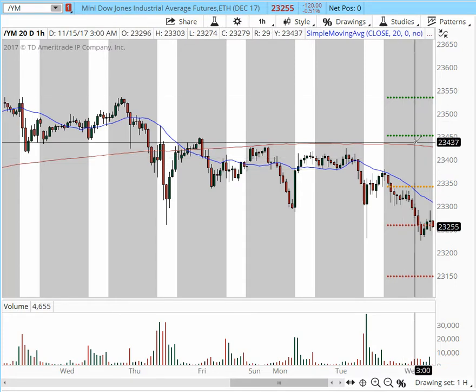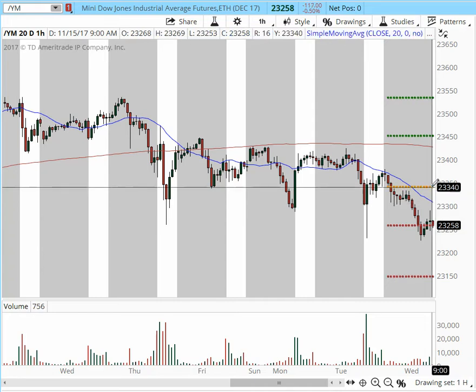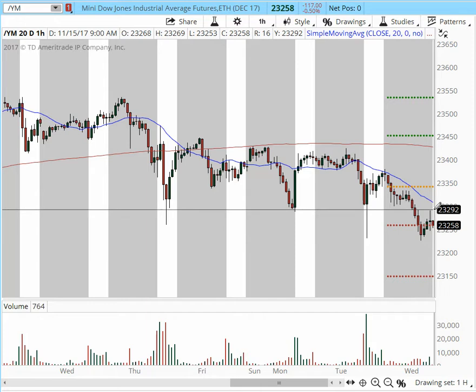We do have a lot of overhead resistance from the 200 period moving average on the 1 hour chart. And bottom line is that the battleground is going to be at the 23,300. If we break above it, any pullback to the 23,300 is going to be viable all the way into the 350 area, possibly into the 380s and also into the 23,400 area. But on a break to the downside, we will see at this 300 level as a solid resistance for price action moving south from this point on.